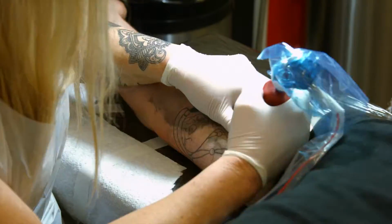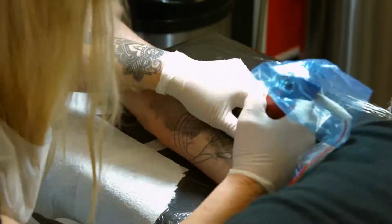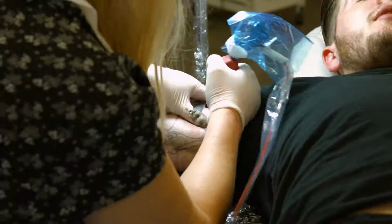When a client comes in for a second appointment, it's important to inspect the tattoo and see how it's coming along after it's had time to heal. Sometimes you might get a bit of dropout and these parts will need touching up. Matt's has healed quite well.